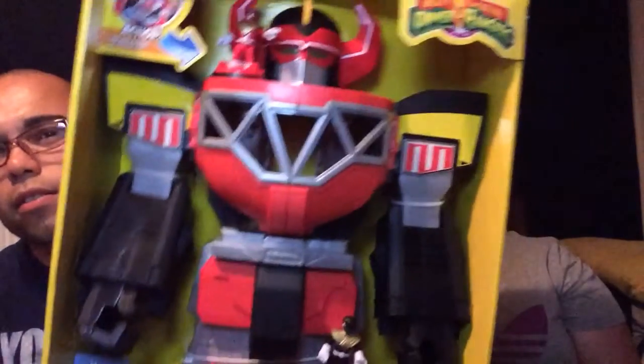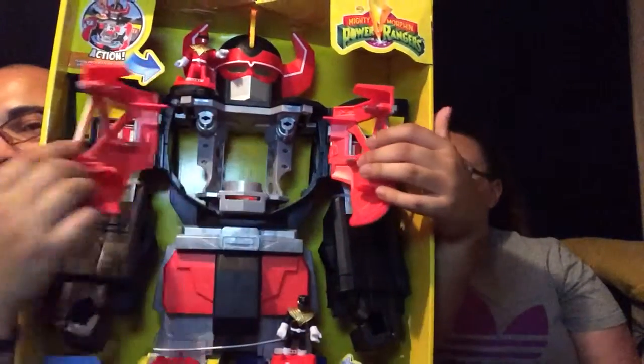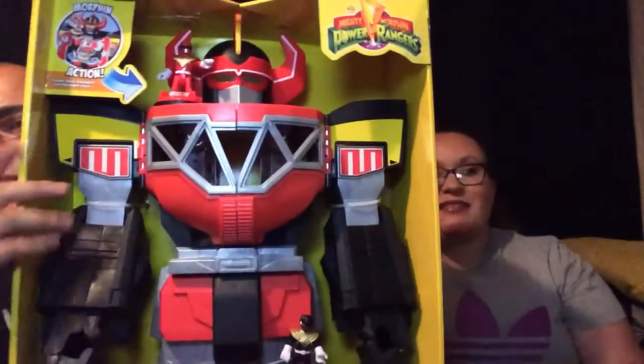We'll do that, and this is obviously this compartment. We're not going to unbox it, obviously. That's where all the other Rangers go in there. So we did buy this last Christmas, right? Last summer when we did the layaway for Christmas 2015. We looked at it, we were like, would the boys like it?